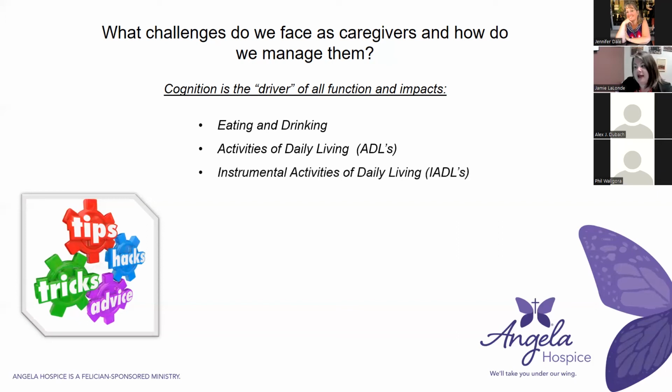There are instrumental activities of daily living that caregivers sometimes need to help with. And these are maybe some of those higher level functioning skills. So paying bills, being able to maintain a routine, driving a car. These are very difficult for people to give up, and they can, if not addressed, put people in a path of risk. Somebody who still wants to manage, let's say, their bills online, if they're not able to do that, they can put themselves in a path of financial risk.